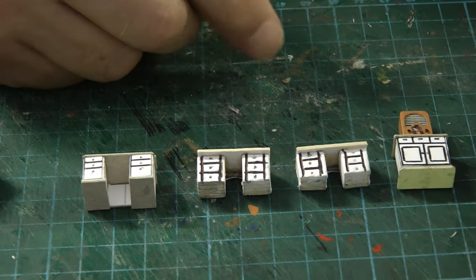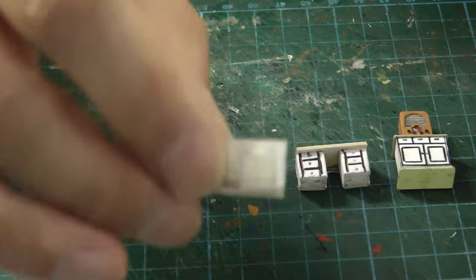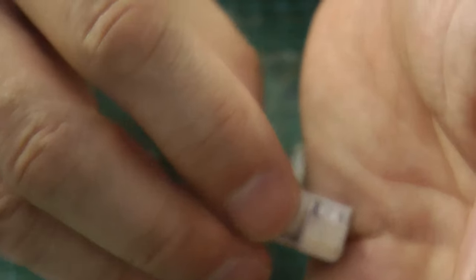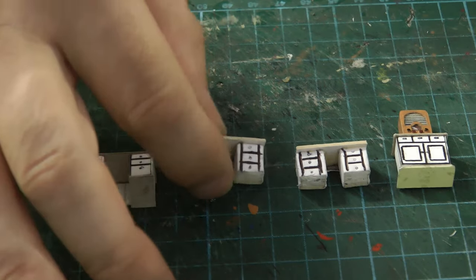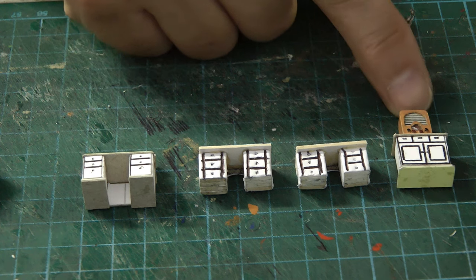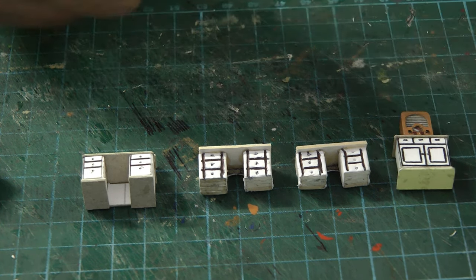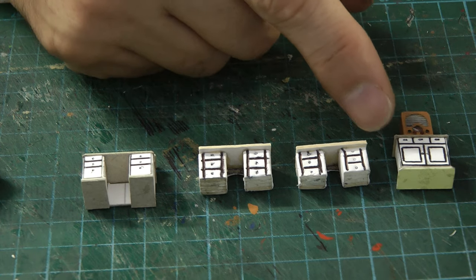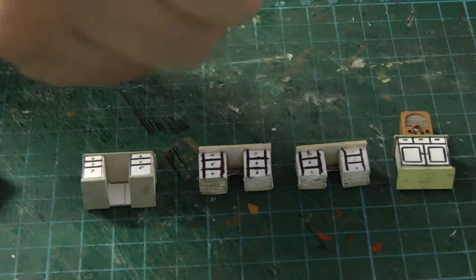Moving on a little bit, I've made a couple of other desks. These you've seen me make before. If I just show you, it's got layers of card wrapped in paper. So that's the desk stand. The cabinet here, I've actually stuck the radio on, which will help us hold the cabinet while I paint it.